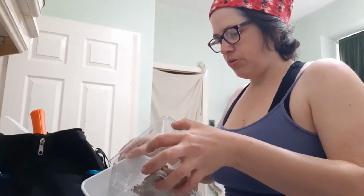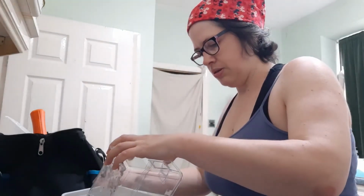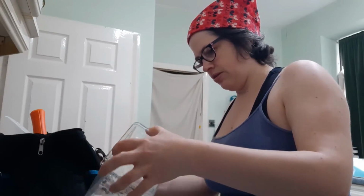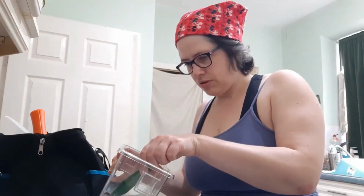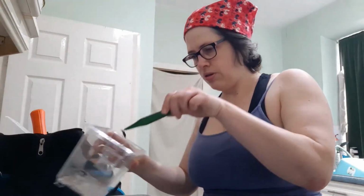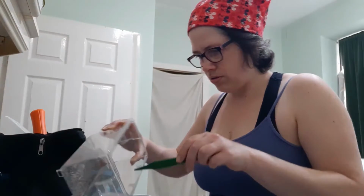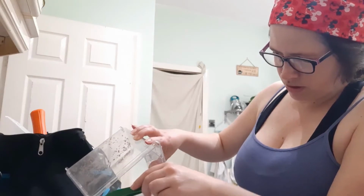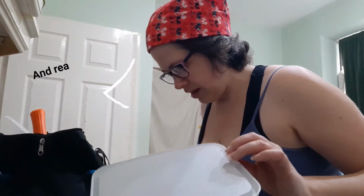Right, so I'm going to pour the beetles into there. There's still a couple left, so I don't want to. Are their little legs? There you go. Sorry, Mr. Beetle. Come on. Go join your family. There you go. Okay. So now those beetles are safe in there.